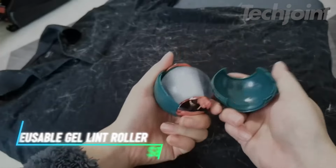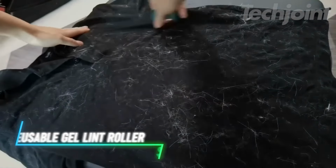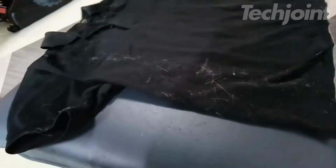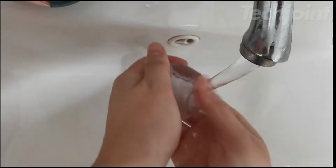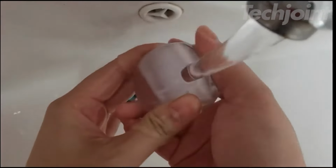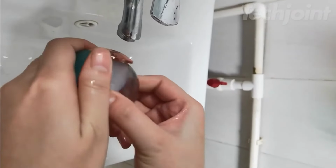Say goodbye to pesky pet hair with this portable gel-based lint roller. Its compact size and lightweight design make it perfect for on-the-go use. Crafted from durable diatomite, it effortlessly tackles hair and crumbs from various surfaces. Simply rinse to clean and reuse, no need for paper refills. Stylish and efficient, it's a must-have for a tidy wardrobe and home.